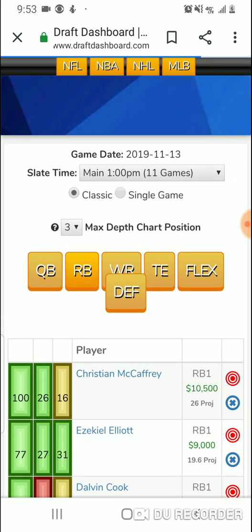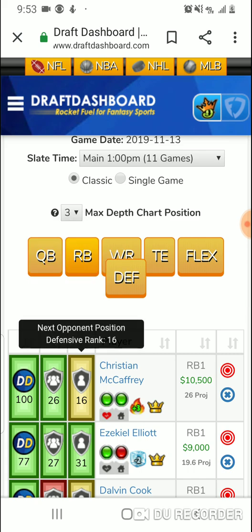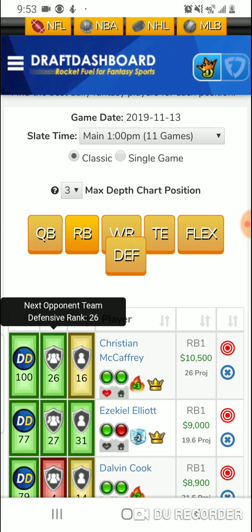Running backs, I'm including Christian McCaffrey again this week. He's 10.5. He's an arm and a leg to get to. He's got a projection of 26, but he's got 32% projected ownership. 16th against running backs is Atlanta, 26th overall. They really struggle against pass-catching running backs, which is exactly what Christian McCaffrey is. I talked about that last week with Alvin Kamara. Alvin Kamara was kind of a neutral play at the end of the day, but he kind of got there late as well.